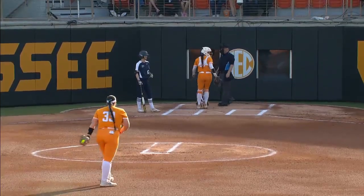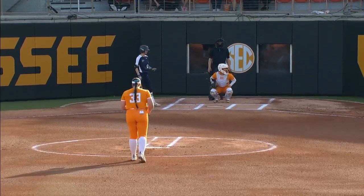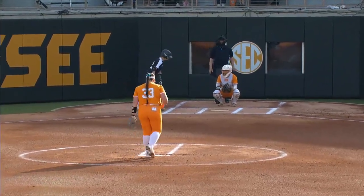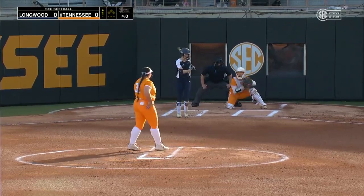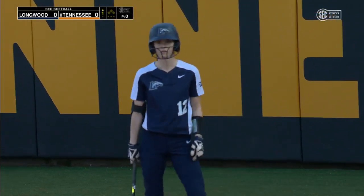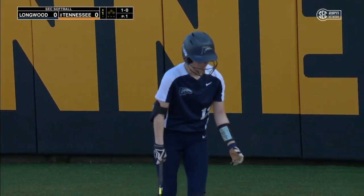Led us to a beautiful Sunday afternoon. 70 degrees, sun shining down here in Knoxville as we are ready. Gotchel just misses outside. We are underway. A couple minutes early here at 4:27. Lauren Fox, the first Lancer to the dish.